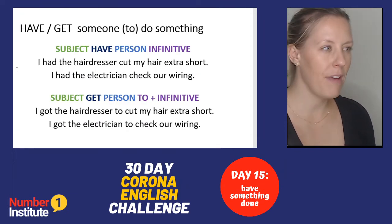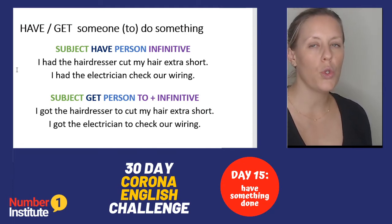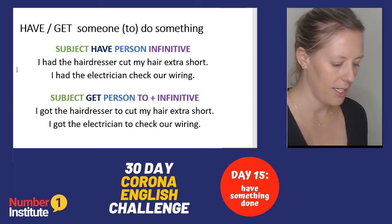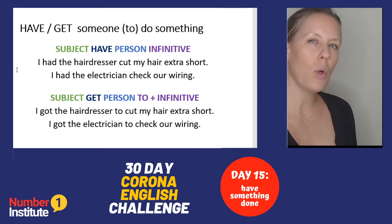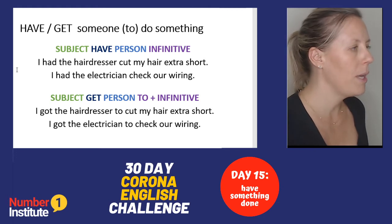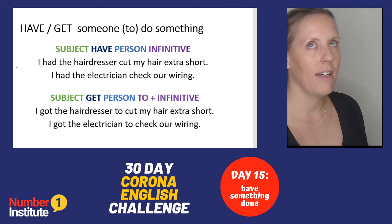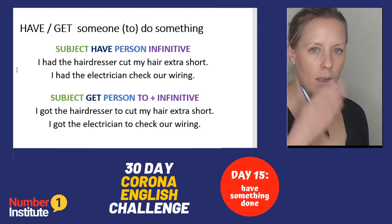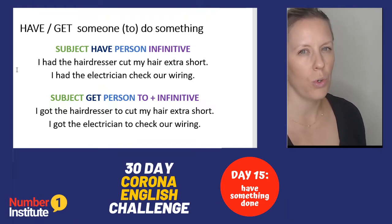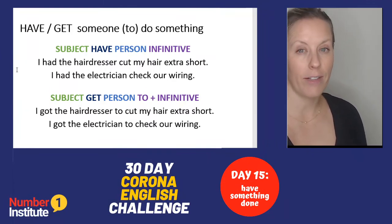Now this is a very similar structure, but it's when we include who did it or who is going to do it. And the difference between have and get is a little bit more in this case. So we have the subject, have, the person, and the infinitive. So I had the hairdresser cut my hair extra short. I had the electrician check our wiring.